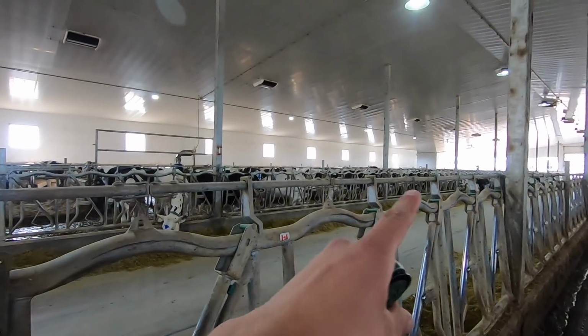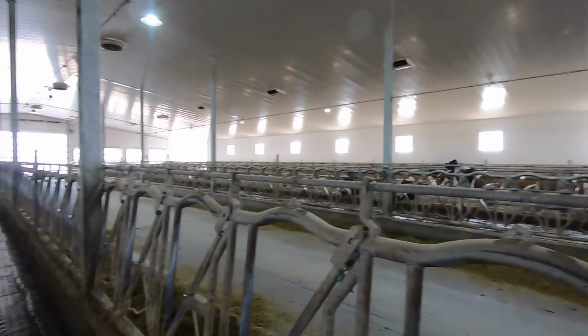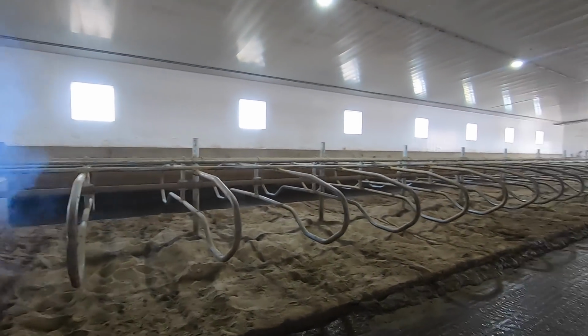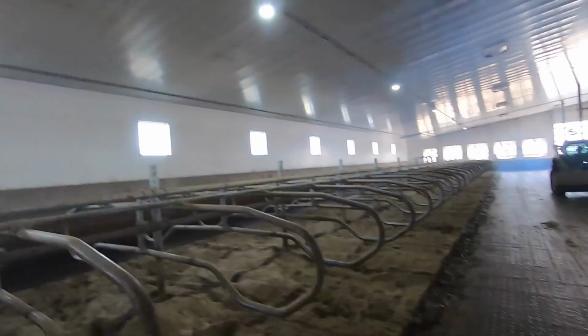It should be an even flow of air across the entire barn so that the cows can stay nice and cool, so that there's fresh air for every single cow, not just the ones that are eating.